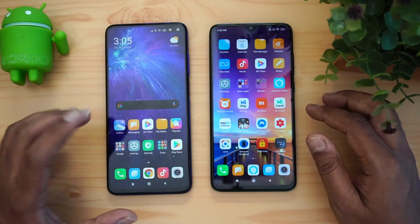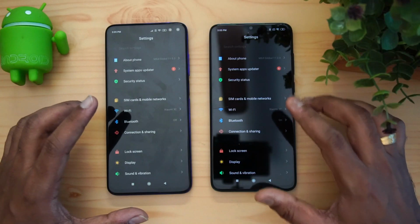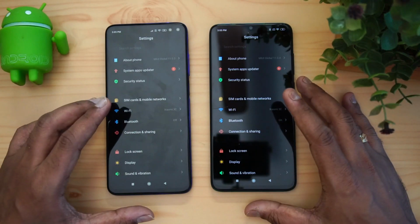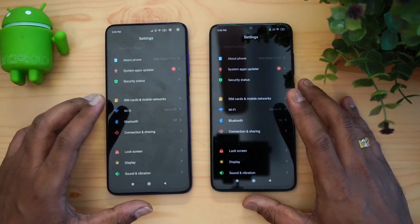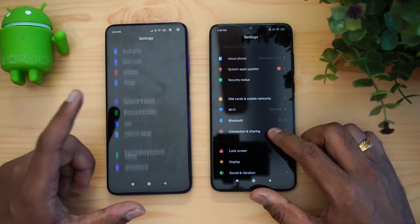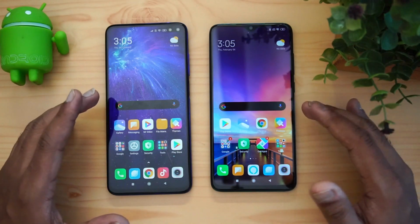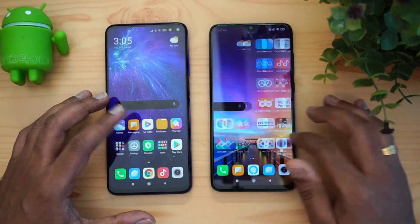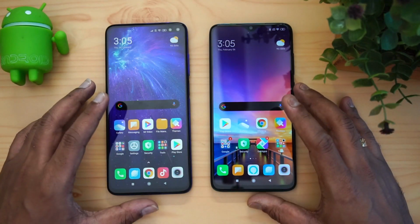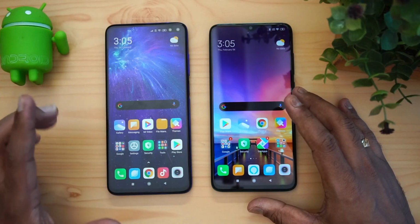So we have MIUI 11 for Poco on the Poco X2 with Android 10, while we have the MIUI 11 on the Redmi Note 8 Pro with Android 9.0. So Android 9.0 to Android 10 upgrade is coming for the Redmi Note 8 Pro, but as of now it does not have that. So if you're a person looking for the latest version of Android, then probably Poco X2 makes sense. And also Poco X2 has the MIUI for Poco UI, which feels slightly better overall than the regular MIUI. This has the app drawer feature. So otherwise in terms of features and other options being offered, both are quite similar, no major difference here. So the major difference comes in the Android version, and that's where the Poco X2 takes the lead.